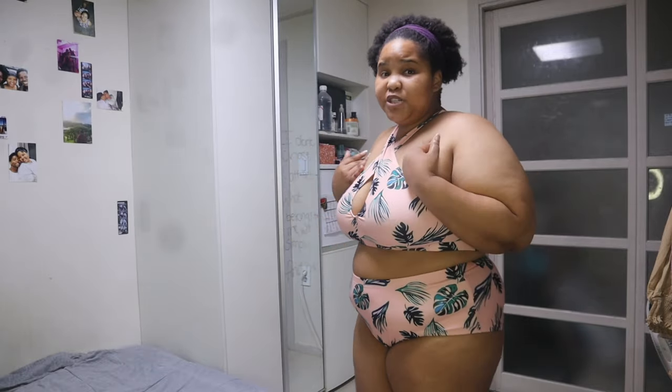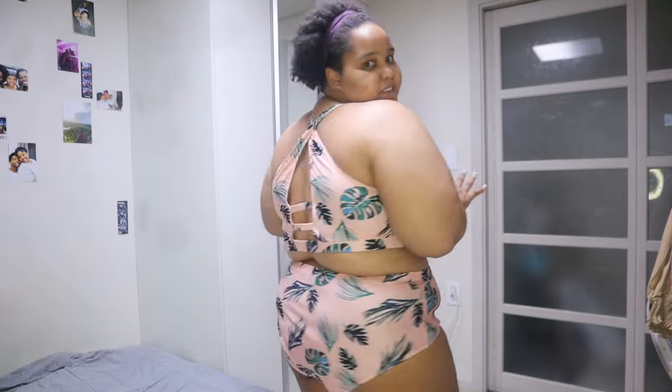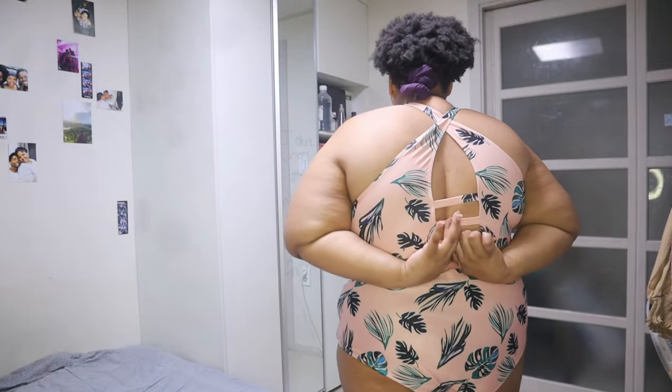Honestly speaking for myself, I don't like my arms and I don't like this part of my body when I wear bikinis, but I love everything else. This is giving me yes girl vibes. Like I am ready to live my island life. Like I belong on the island. Like I said, everything in this haul is a 4XL. This is so pretty. I love it. Love the material. Love the print. Love the gap between everything. Love the little detail at the back, little open, little stripey. You know how we do.